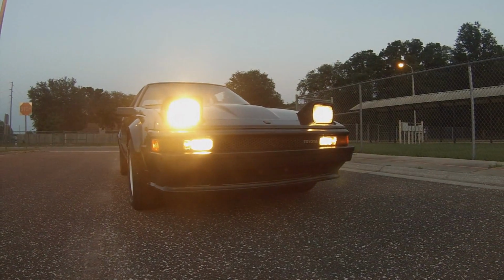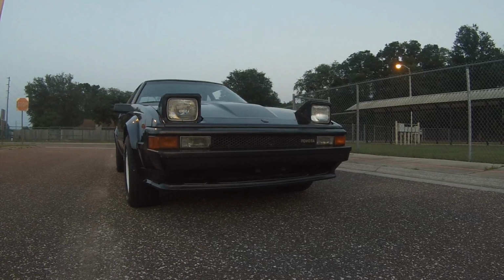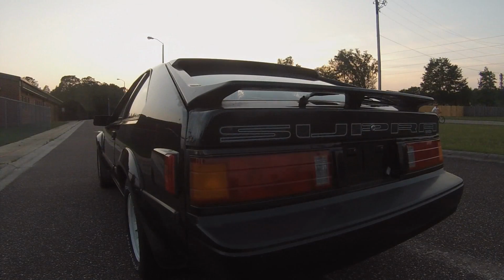Oh, now would you look at that? It's a 1985 Toyota Supra. That might be something cool to bring into Cone's garage to do a little bit of a restoration on. Seems like it's pretty clean too. You know, I've seen worse cars from the 80s.